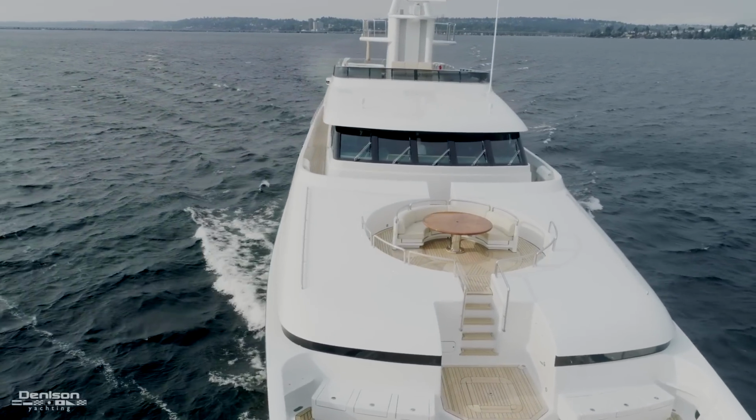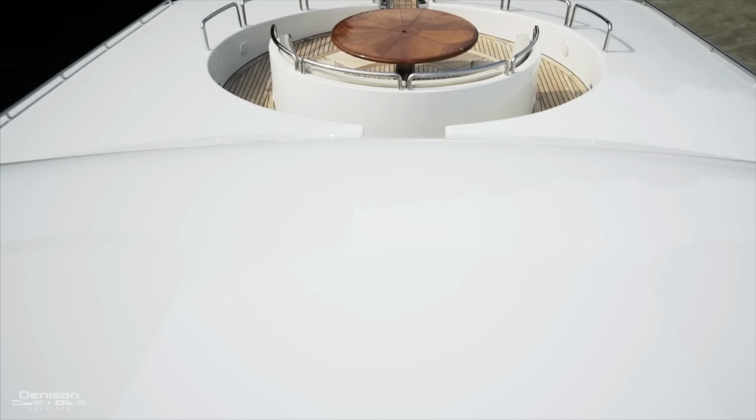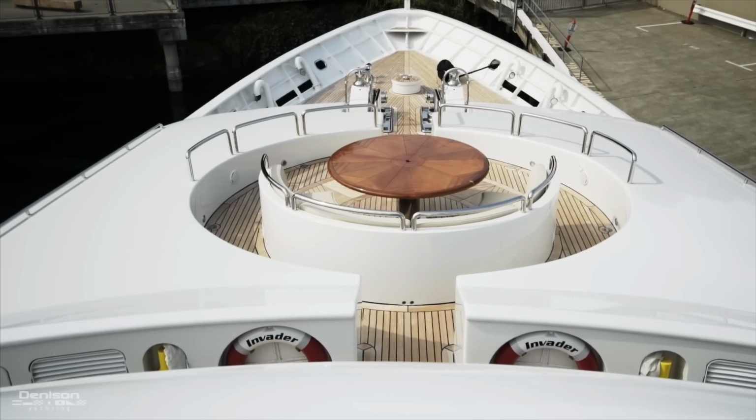Invader has an enormous forward deck for seating as well as umbrella to put this area into shade. It's a great place to come into a harbor, into an anchorage and enjoy the day.